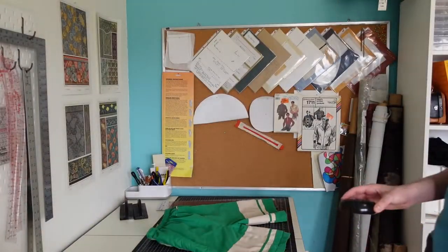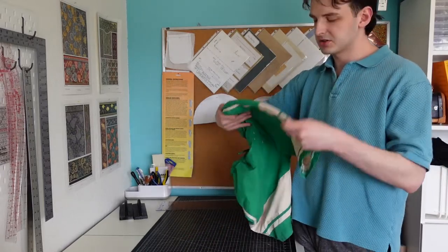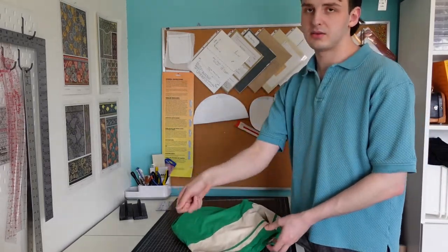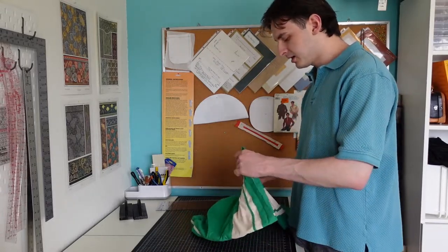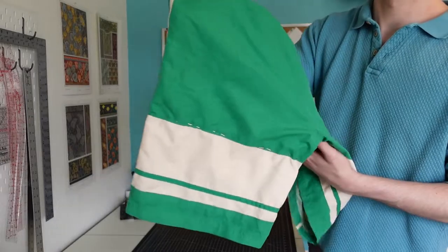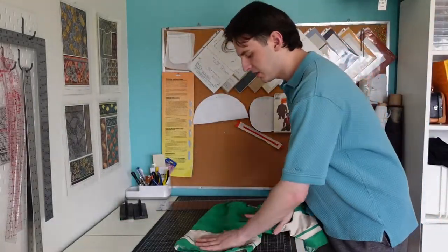I'm gonna pin the front and the back so that the line is fully symmetrical from the front to the back, so I can just cut through all at once and don't have to worry about it being uneven from the front to the back. So as you can see, I've got this one side all pinned so that those green lines are matched up.